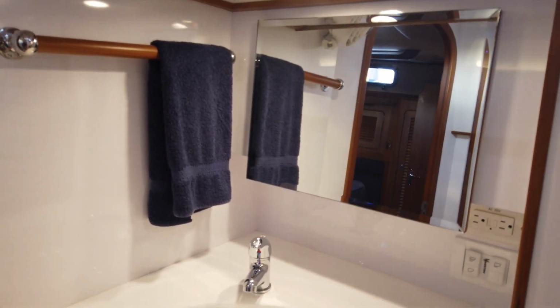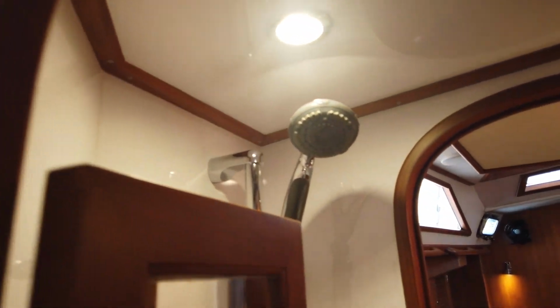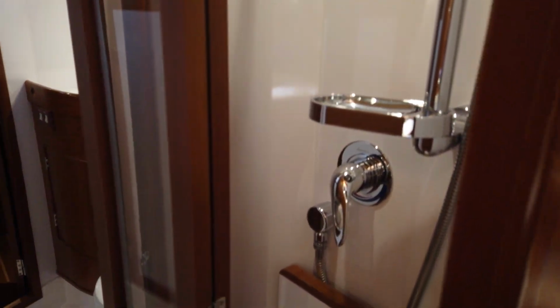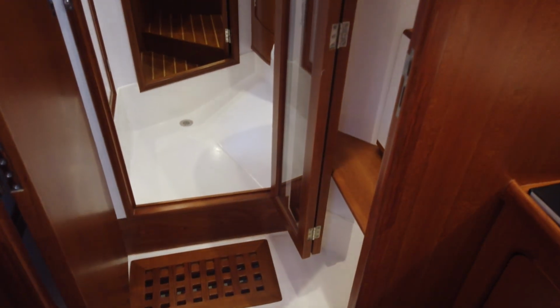Single basin, towel racks. You got a nice mirror here. It's in great shape. Again, you've got opening port lights all throughout the boat. I'm going to step through the shower, which is another nice feature I'm going to tell you about in a second. But all these fixtures, there's no pitting, there's no rust, there's no corrosion. It is just in stunning condition. There's a fold-down teak seat here. You can see there's a solid glass door, teak framing, solid teak grate down here with a sump. That all goes into a gray water tank that gets directed overboard, so there's no filling your bilge with water.